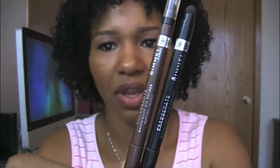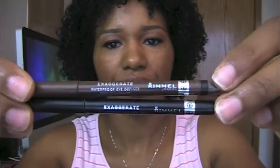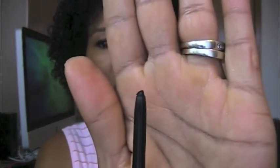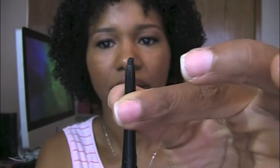These 2 are from Rimmel London. I picked up some of their eyeliners because I wanted something that was waterproof for the summertime. So these have little blenders on one end, and then on the other end, oops, I just kind of ruined that. On the other end, it's got one of those tips that you can roll up like this.